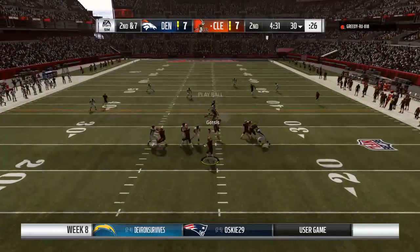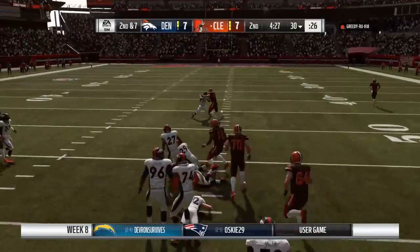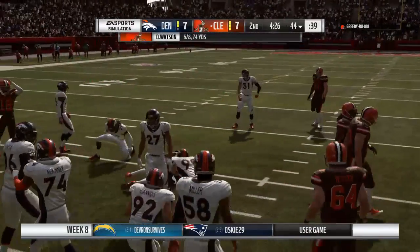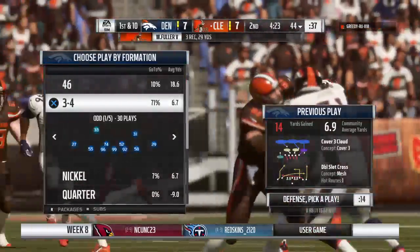To throw on second is Watson. Fuller brings it in over the middle. And they'll get it up just short of the 45 at the 44. 14 yards, and it's a Cleveland 1st down.